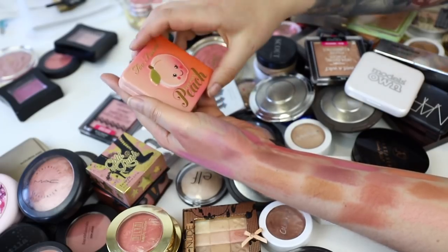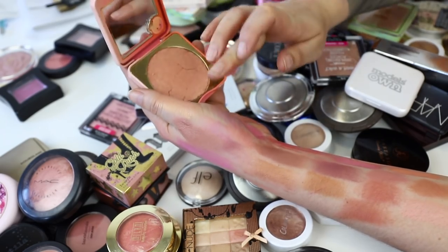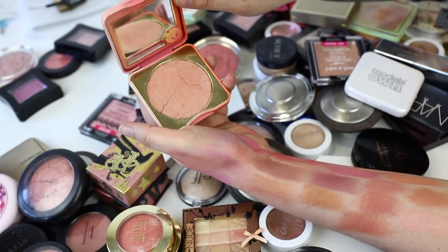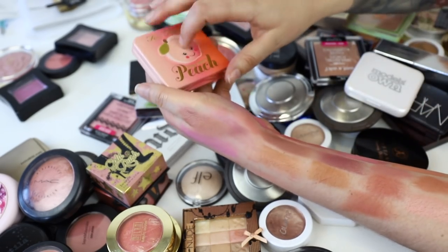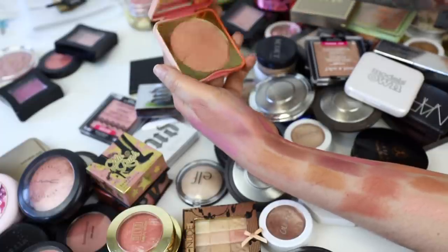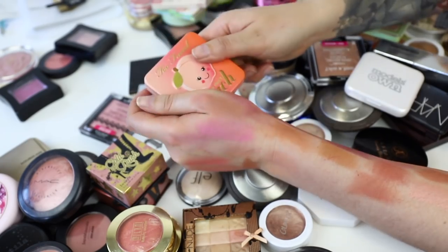This is Too Faced Papa Don't Peach. It's one that we have repressed. I love this blush and I used it a lot, but it is becoming cracked and problematic. So I'm going to get rid of it even though I really like it. It reminds me of these two a little bit. So I really like this and I'm really bummed. I might see if I can buy one, but it's such a nice blush. If this didn't crack, I'd totally keep it.